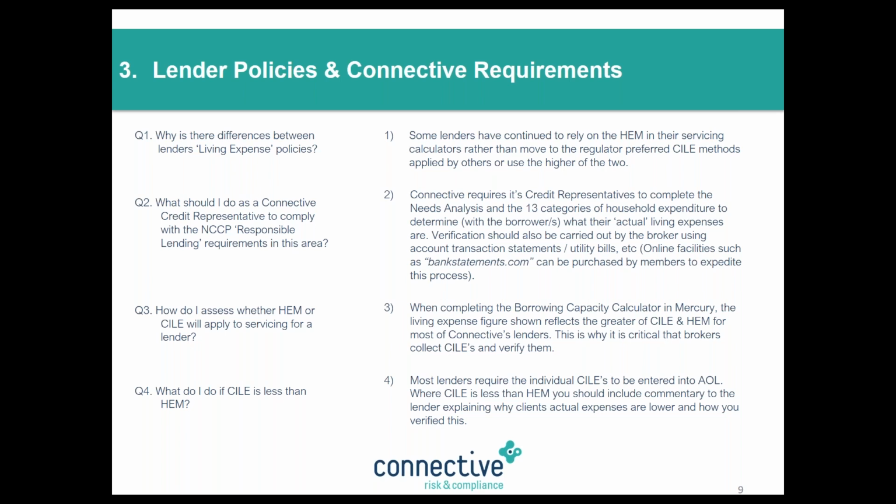Up until recent times, and particularly as we saw in the Royal Commission, some lenders, one or two, were only applying HEM. So there was little focus on customer identified living expenses. I can tell you that post the Royal Commission, those banks that aren't calling for actual living expenses, customer identified, they will be or have changed their policies.